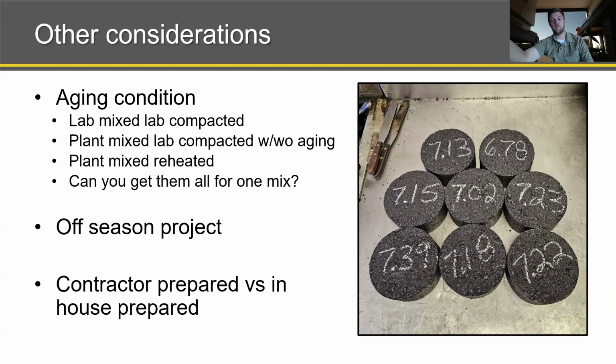So when I worked for the state of Alabama and we did a benchmarking study, we had contractors, as they submitted mix designs for approval, submit enough samples that we could run an HT/IDT and a Hamburg with their mix design. The contractor prepared those samples in their lab because we didn't have the personnel to prepare those samples and keep our mix design approval throughput where it needed to be. So that's something you can think about.